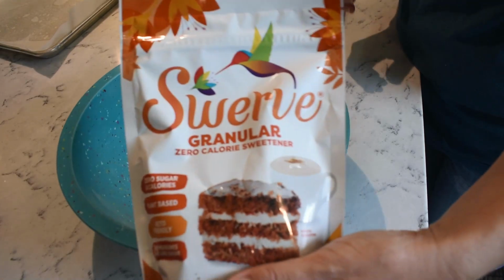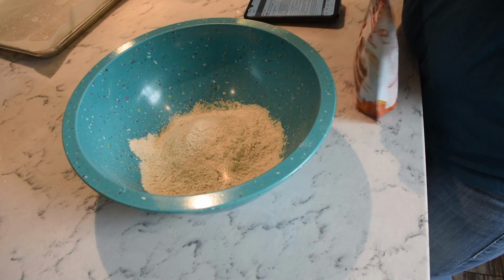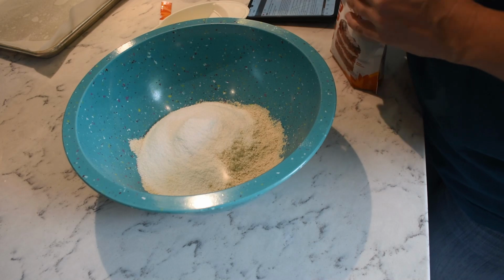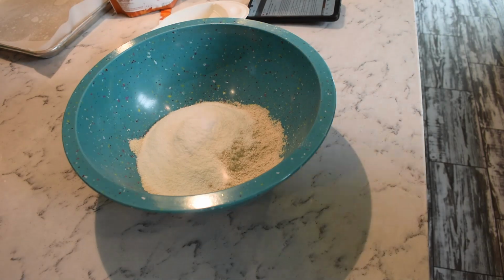Okay. So this is the sweetener I have. I do have erythritol, but I wanted to use this. 1/2 cup. All right, there is a 1/2 cup of Swerve sweetener. And the protein powder, which you use about 50 grams of protein powder. Got to get my kitchen scale.